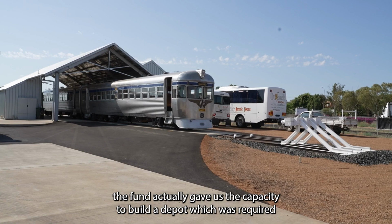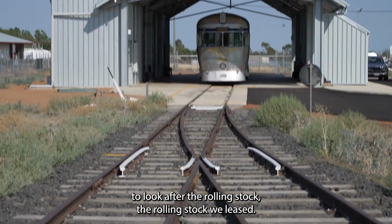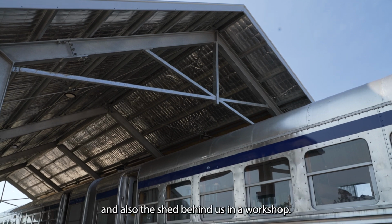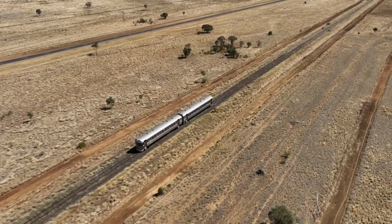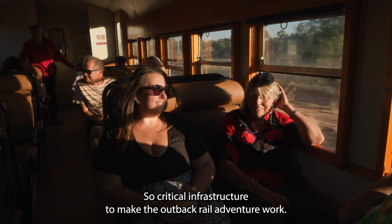very happy. The fund actually gave us the capacity to build a depot which was required to look after the rolling stock. The rolling stock we leased, but the costly thing was the internal railway track and also the shed behind us and a workshop. If we couldn't maintain the train, we couldn't lease the train. So critical infrastructure to make the Outback Rail adventure work.